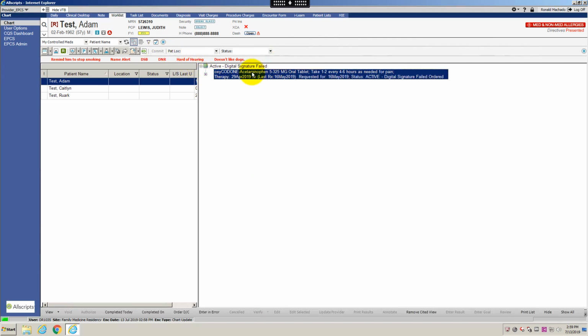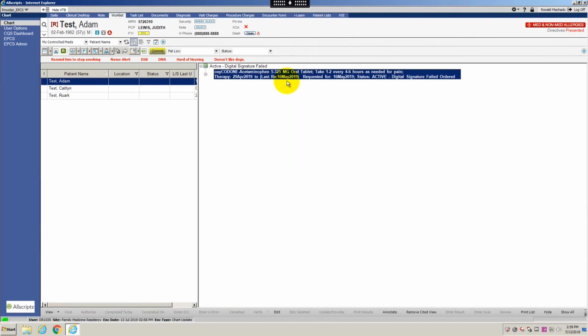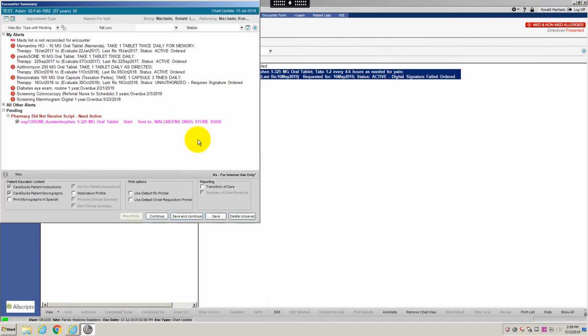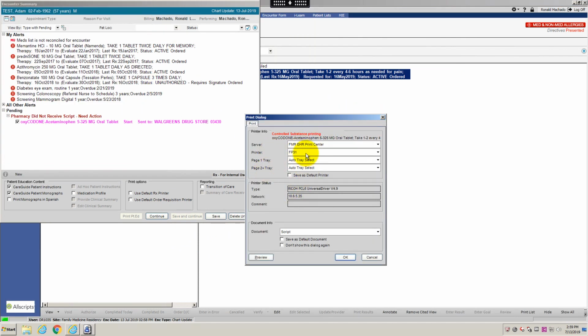The third option in the right-click menu was to print controlled substance after transmit failure. If I make that choice, the commit button activates. And when I save and continue, I am given the controlled substance print dialog box. If you have set your default printer there, it will show, but it can be changed.